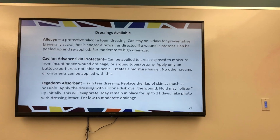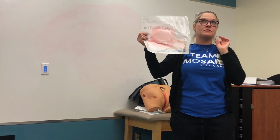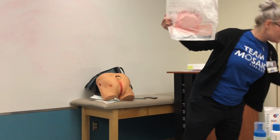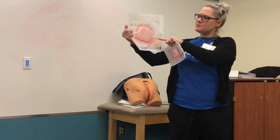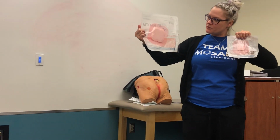So this one is called the sacral dressing. This one is called a quadrilobe. These are all available from distribution. Some floors stock them. There's a couple different sizes of the little quadrilobe. We have this little cute one. And then this one, I believe there's one in between these two. I don't have an example of that one right at this moment.